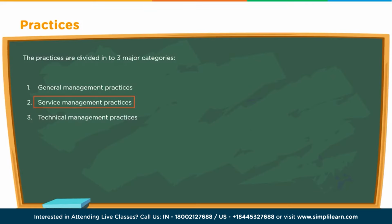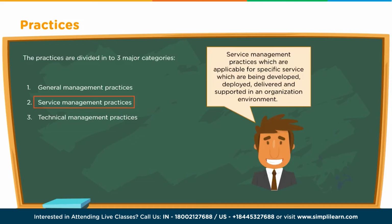So next is service management practices. Service management practices are the ones applicable to specific services, which are used for development, deployment, delivery and support in the organization's environment. When I say organization, it may be the organization of the service provider, the consumer, or the supplier. So this involves around 17 practices.